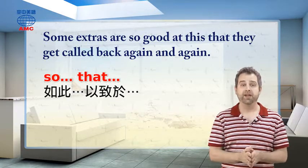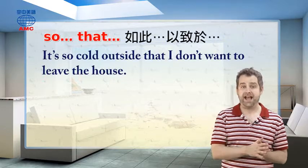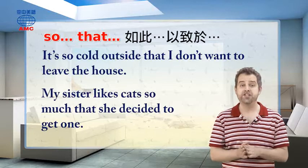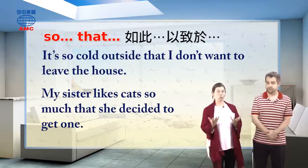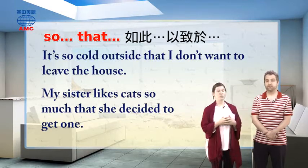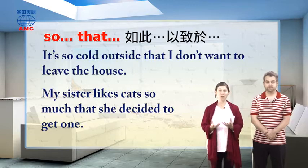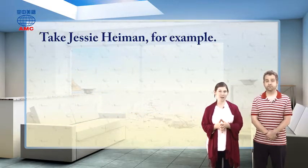Here's another example. It's so cold outside that I don't want to leave the house. And another, my sister likes cats so much that she decided to get one. Of course, now we're going to give an example of a professional extra that is so good at this that they get called back over and over again. Here it says, take Jesse Hyman, for example.